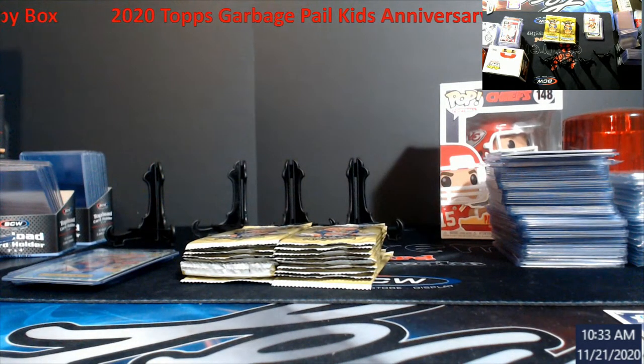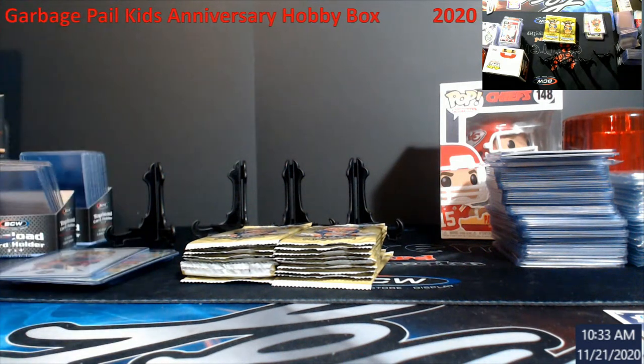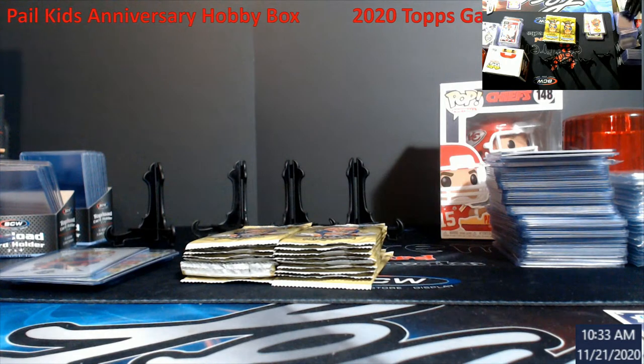Well, I got a ton of top loaders, so now I think I'm going to order another case next week just to have on hand. I mean, some of this stuff is just, I'm telling you, I love the artwork of Garbage Pail Kids. You guys remember Mad Libs from back in the day? I think that's what it was called. How many people remember that? Oops, sorry, see you, buddy. Sorry.